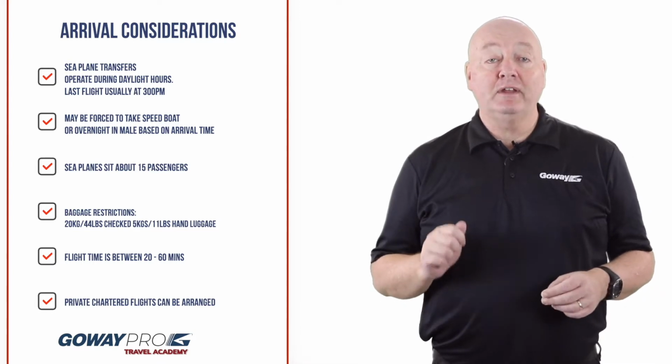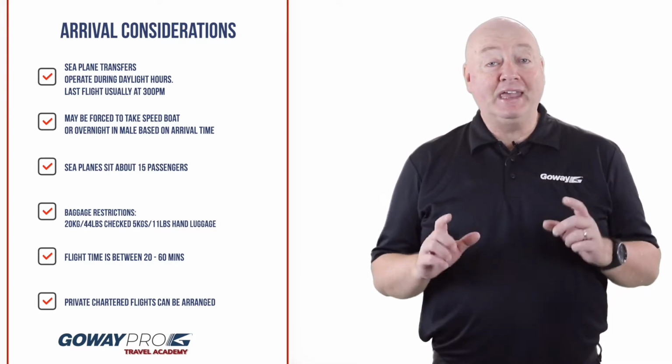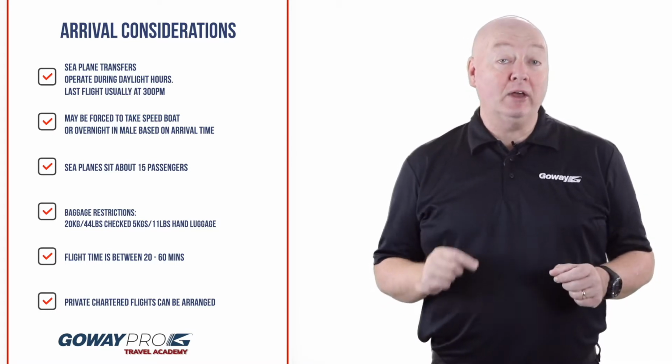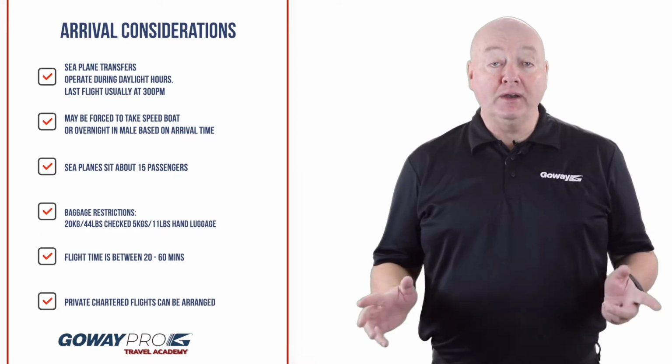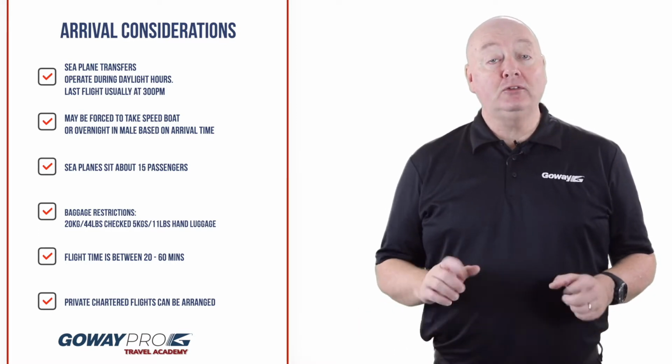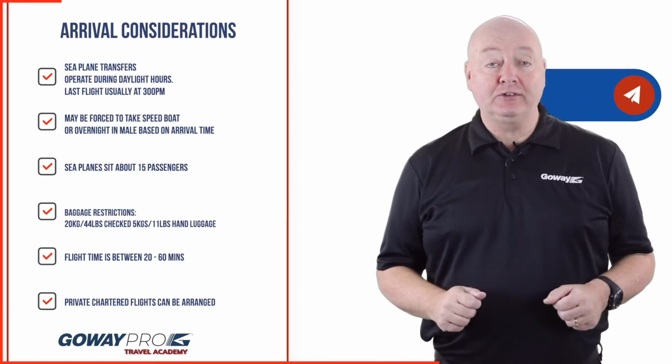So if passengers have an evening flight arrival into Malé, they may be forced to take a speedboat transfer, and even that may not be possible due to daylight hours once again. Or they might have to overnight in Malé for 1 night naturally and connect the following day to their chosen resort. Other things to consider when looking at a seaplane transfer.